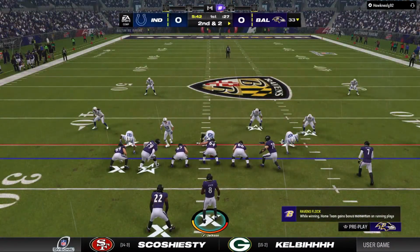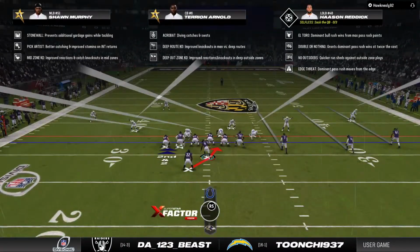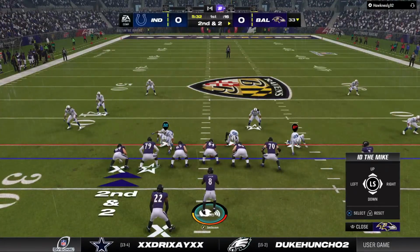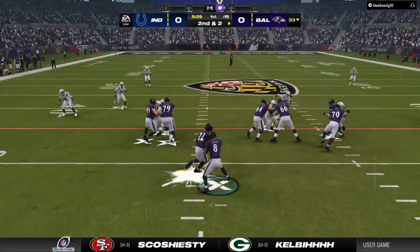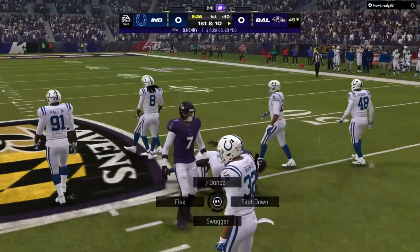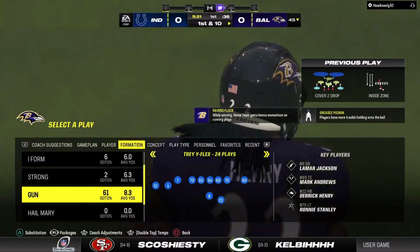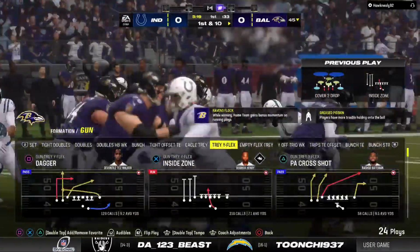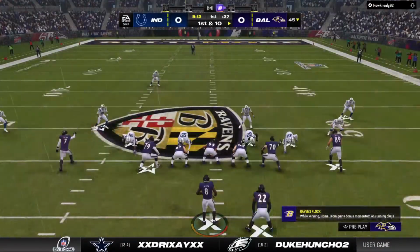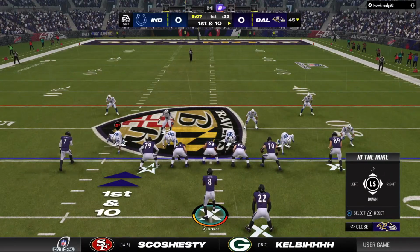Here's a 2nd and 2 now from the 33. Tackled right on the chalk at the 35. 12 yards the pickup there. Good for a Raven first. And when you get into the divisional round of the playoffs, this is where having the ability to run the football is such an advantage. The defenses are generally going to be tougher the further you go along. So if you can get something established up front, it's going to give you a great chance to move on.